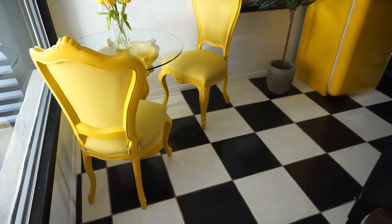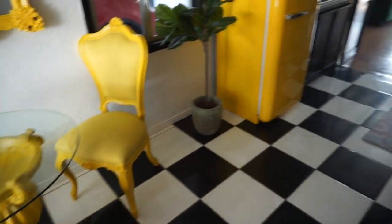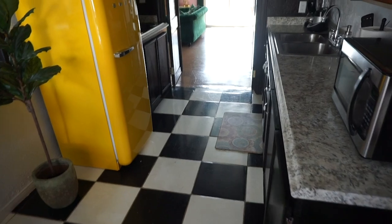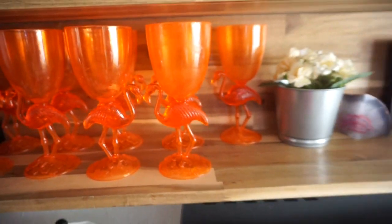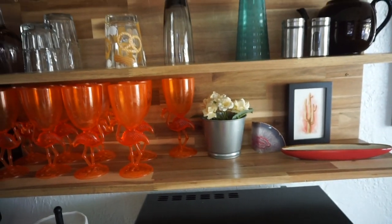Honey, we're home. Look at this bright, fun kitchen. That's really cool. Oh my gosh, this is so cool. It reminds me of our kitchen. Oh, look at these glasses. I was almost gonna pack cocktail glasses and I was like, no, I'm sure they'll have some fabulous ones. Oh my gosh, this place is so cute.